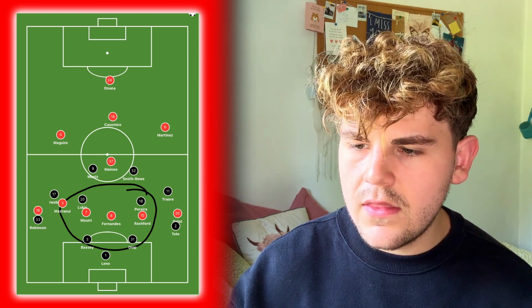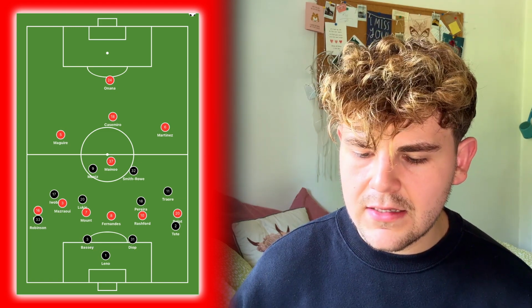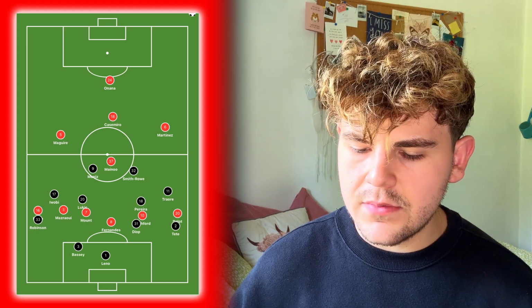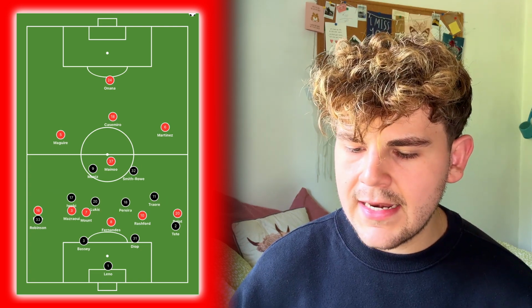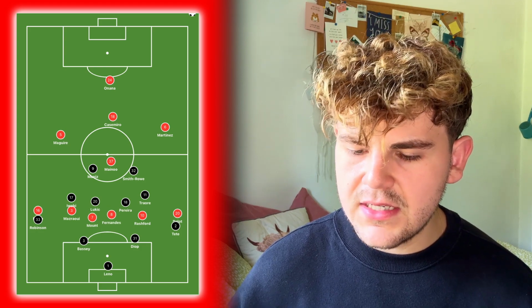I mean, the alternative to defend against this is Bassi and Diop have to step up, but then you're leaving space in behind for the runs to come in, and that's also a threat. So Bassi and Diop did sit off a little bit, and to defend this kind of 4-versus-2 overload, Traore and Iwobi became really narrow to kind of block off the passing lanes in these positions. And whilst I think this did work for the majority of the game, it opened up a lot of passing lanes for Man United. Let's go take a quick look at the photo.